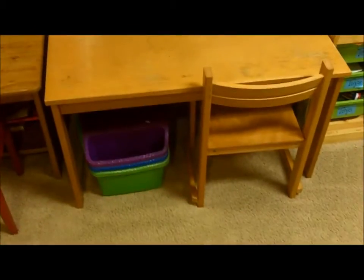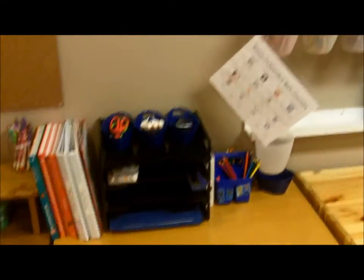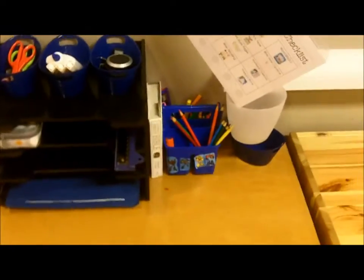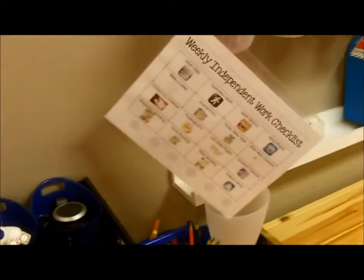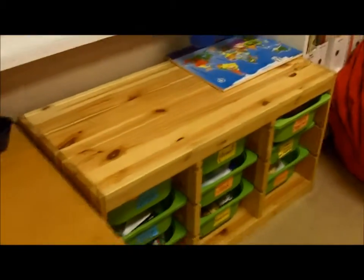This is my son's desk, our middle child. He is in second grade. You can see we store our lap trays under there. We use those all over the schoolroom, but they just fit under there. He has his books, his shelves to just put his stuff, his supplies that he organizes. This is his independent work checklist, which I'll have on the blog. You can see his all about reading and all about spelling stuff. I store it on the shelves next to his desk, so I just pull it down there.